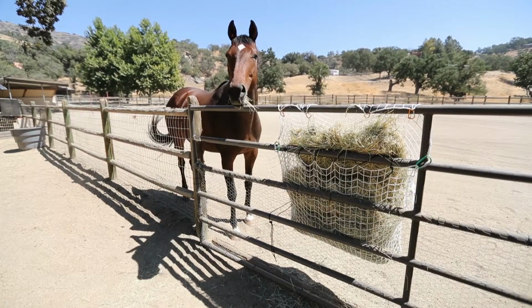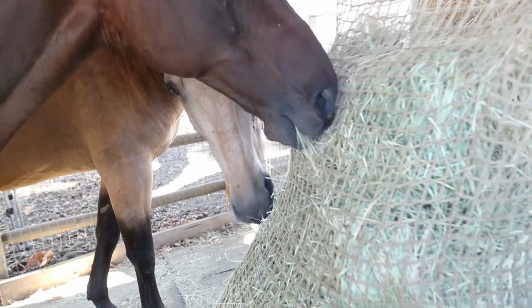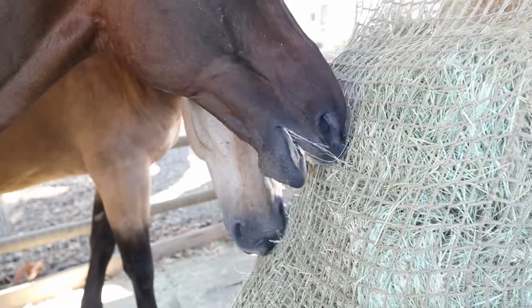There's two different kinds of horses. All horses need to graze. The difference between a hard keeper and an easy keeper for slow feeding is really what you're feeding. Horses don't need to be slowed down when they have enough food. Like I said, what it does is it mimics the grazing. It forces them to eat correctly when the horses have the appropriate kind of forage for them.